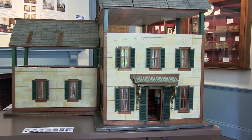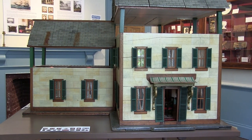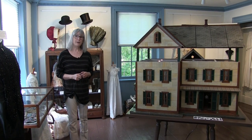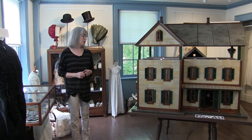He even did the embroidery and some of the lace work on this dollhouse. He brought it home for his little daughter, who was 20 months old when he left, and she was about 4 by the time he returned.